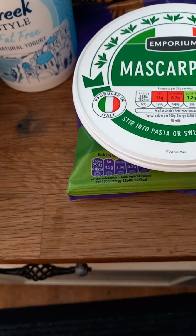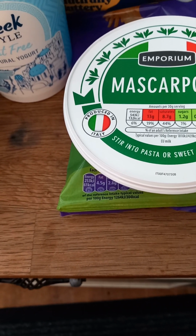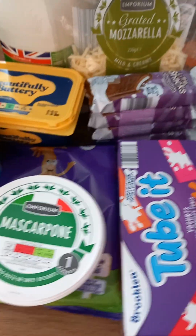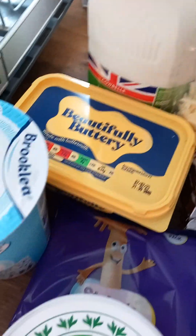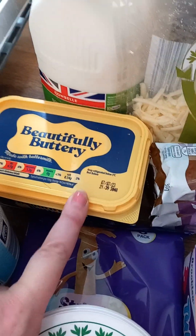I'm back this week with another grocery haul. So again, today I've been to Aldi to do our weekly shop, and this is what we've got. So we've got some milk, some butter. That was only 99 pence, so I know it's not the healthiest, but it's definitely the cheapest.